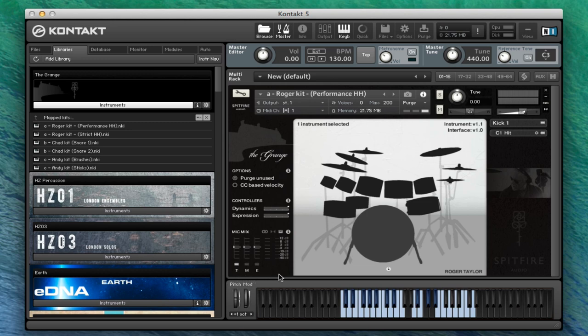So let's just jump straight in, and excuses up front for my very poor keyboard drumming skills, but here we go. So you get the idea. I'll just quickly run through some of the sounds. So there's a ton of stuff in here, really incredible sounding stuff. Let's just flip quickly to the mid.